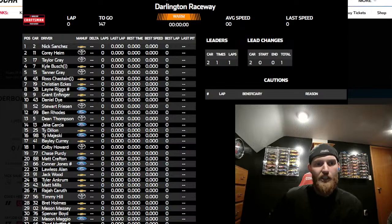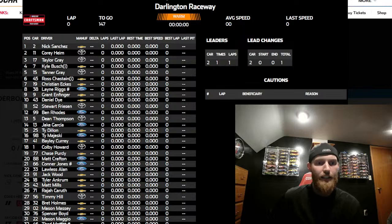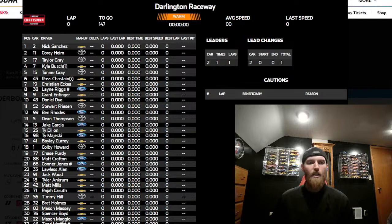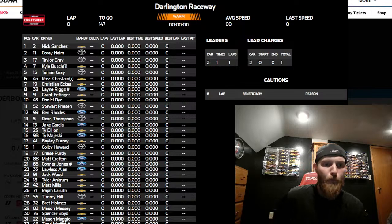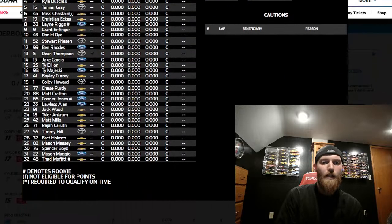Dean Thompson, Jake Garcia will line up in row number 7. Ty Dillon, Ty Majeski in row 8. Bailey Curry, Colby Howard in row 9. And Chase Purdy, Matt Crafton in row 10. Connor Jones, Layne Allen in row number 11. Row 12 for Jack Wood and Tyler Ankrum. Matt Mills and Raja Caruth starting deep in the field in row 13. Caruth got into the wall in his qualifying lap earlier this afternoon. Timmy Hill and Brett Holmes will be in row 14. Row 15 for Mason Massey and Spencer Boyd. And rounding out the 32 truck field today will be Mason Maggio and Thad Moffitt in row 16.